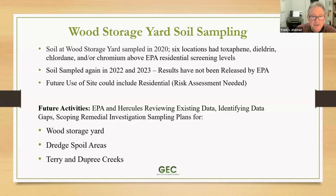In the future, they'll look at this data, try to find out what's going on, and then they'll also be scoping out the rest of the site, the dredge spoil areas and the creeks. They need to be sampled, characterized. You need to understand the nature and extent of the contamination. That's the terminology in the Superfund program. That means, what contamination do you have? Where do you have it? How high levels of it are there?